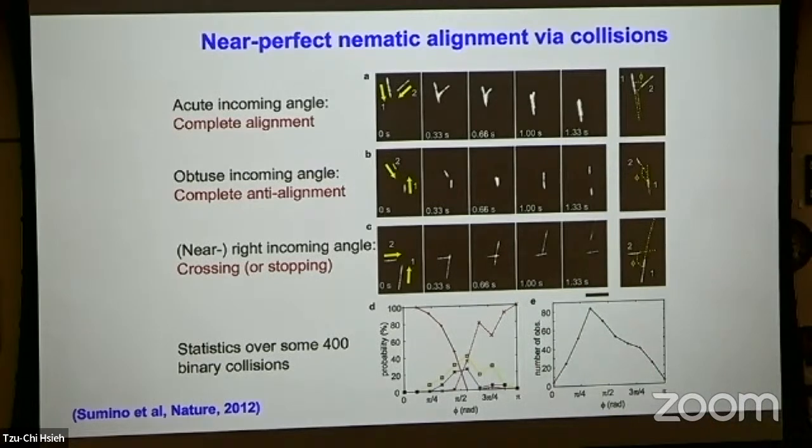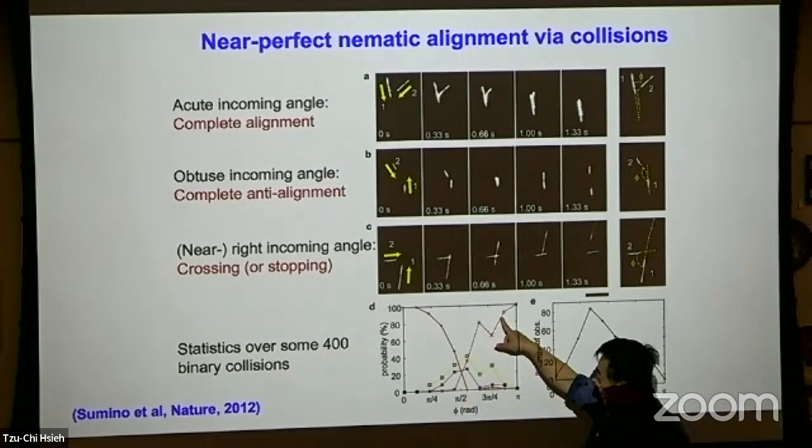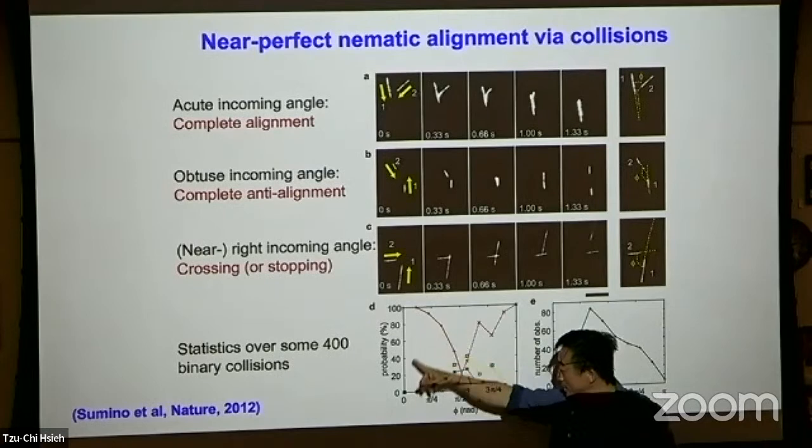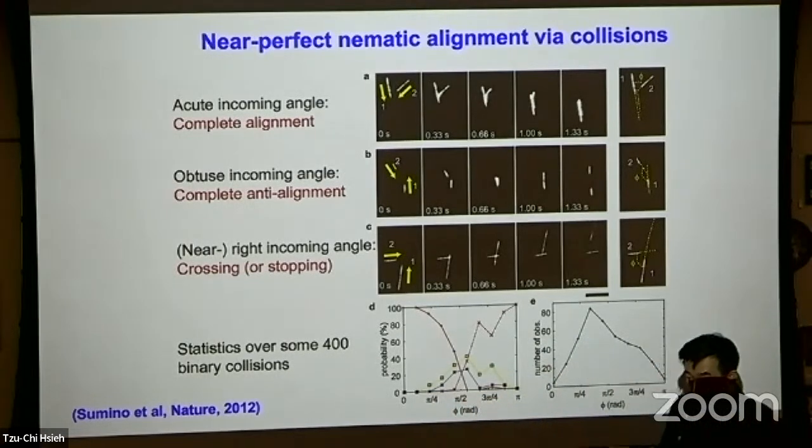So they actually did statistics on that. The red solid line is alignment, this is anti-alignment, and this is other cases. In most cases, when the angle is away from 90 degrees, most cases lead to either alignment or anti-alignment, basically alignment.